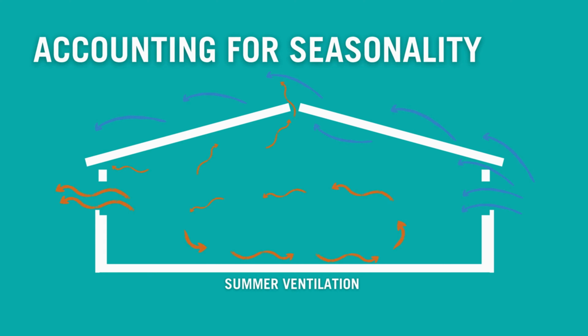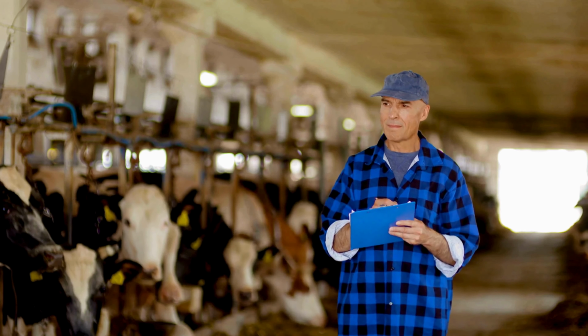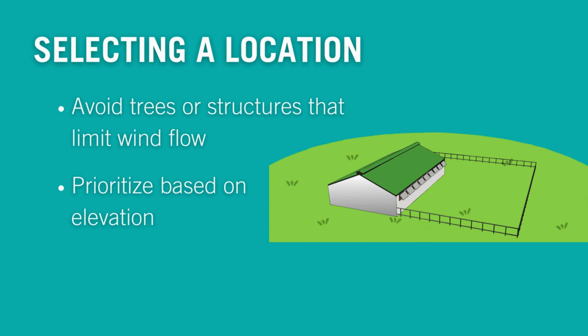When designing vents, ensure adjustable eave and ridge vents are 25 to 50% larger to provide sufficient airflow on winter days when sidewalls are shuttered. Additionally, for passive ventilation to be most effective, it is important to find the best location for the livestock building. Ensure there are no trees or other large structures that may limit the airflow to the building. Placing the building at the highest location on your property will provide more access to necessary winds and have the added benefit of suitable drainage.